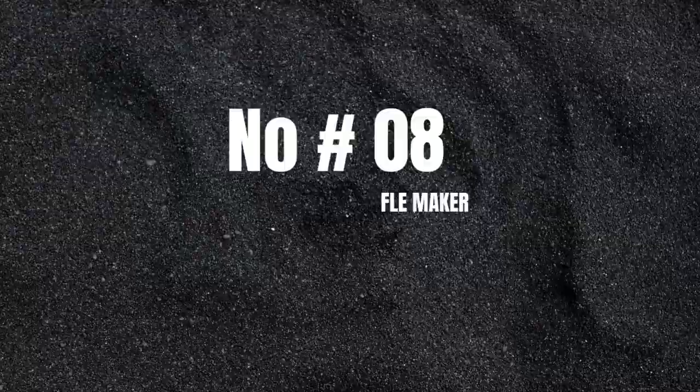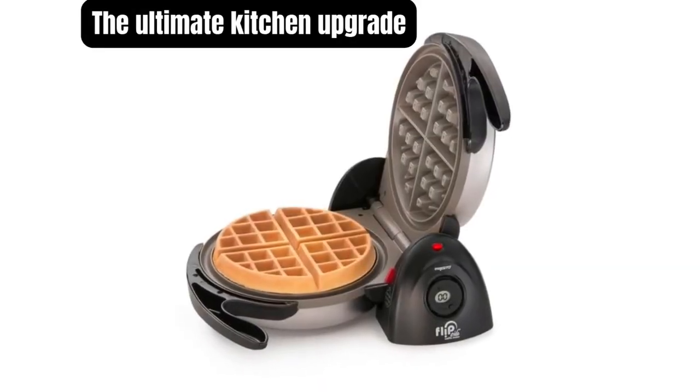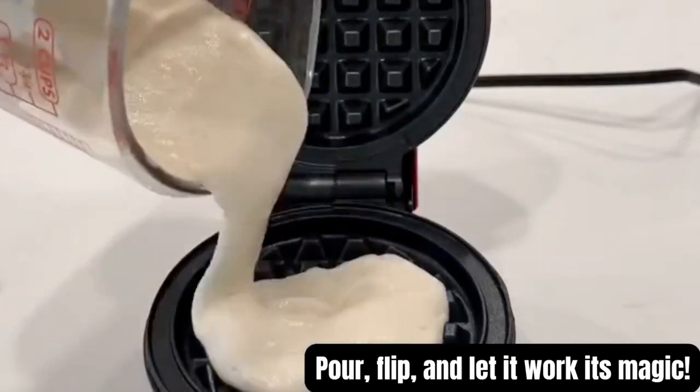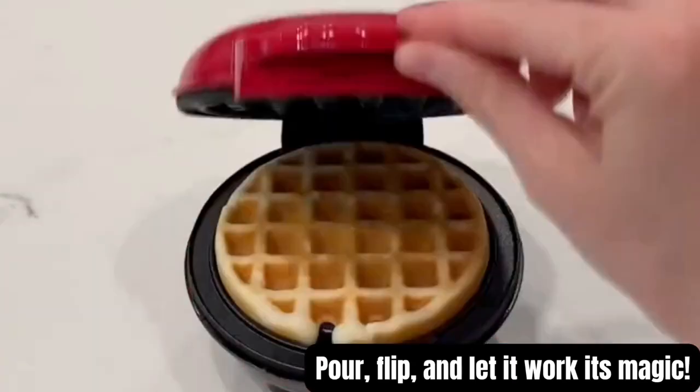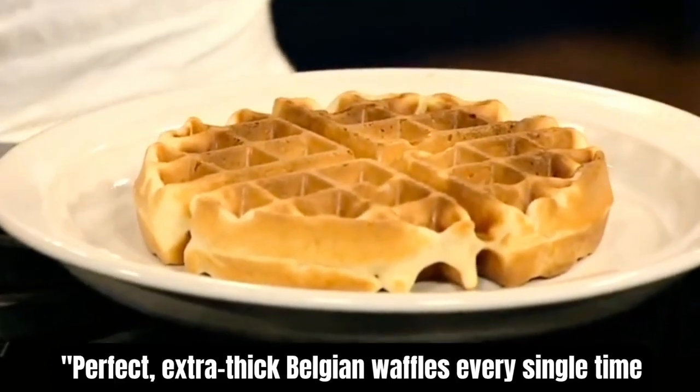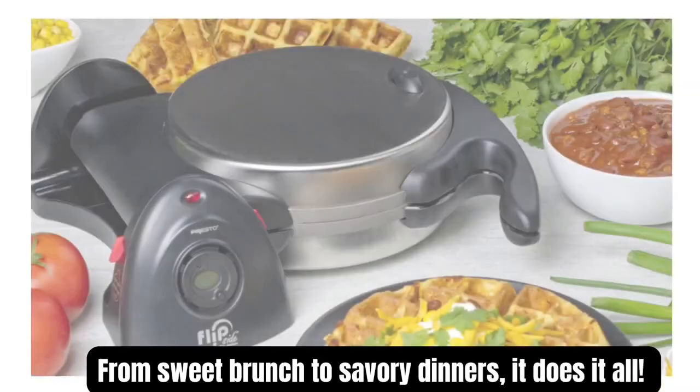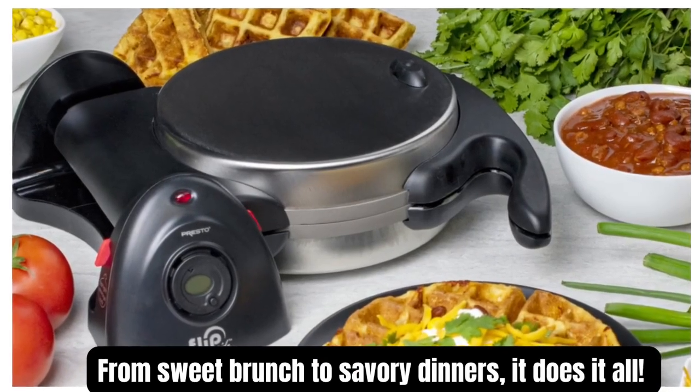Coming in at number 8, we have the incredible Presto Flipside Waffle Maker. This is the ultimate kitchen upgrade you have been waiting for. Just pour, flip, and let it work its magic for a hassle-free breakfast. Look at these perfect, extra-thick Belgian waffles, beautifully sliced every single time.